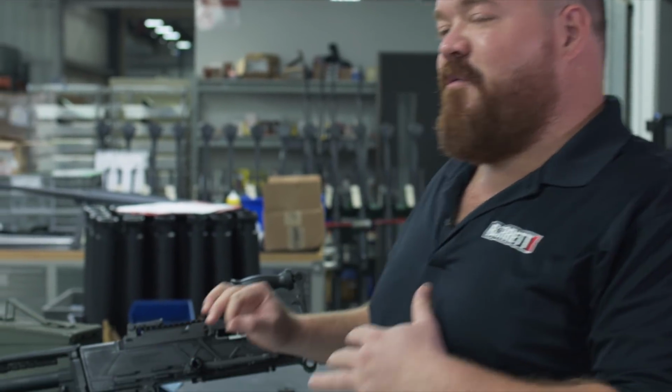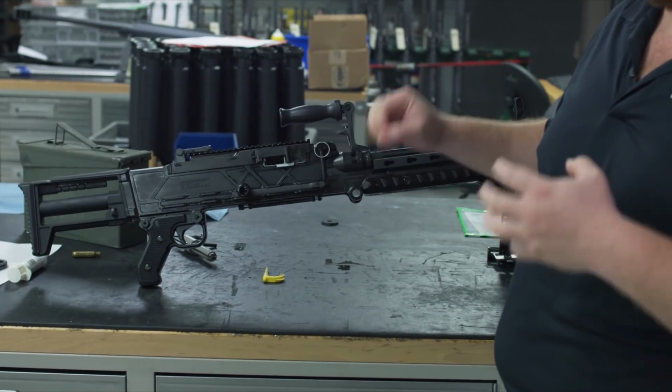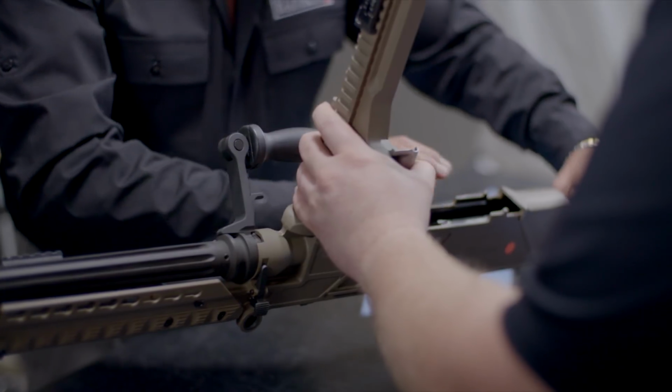This is a real breakaway thing for us. This is a belt-fed machine gun. So it's a general purpose belt-fed machine gun, but we put the Barrett twist on it. The current U.S. military machine gun is very similar to this Barrett product, but it's about 5 pounds heavier. We saw a great opportunity there to put some ingenuity into the design and bring it up to date.